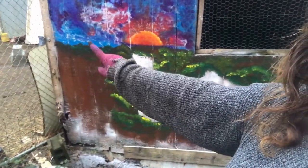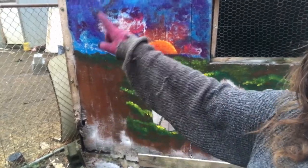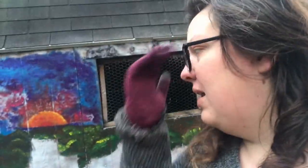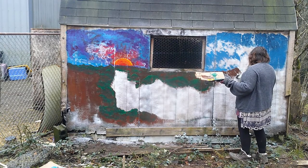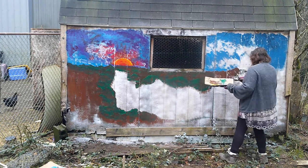I've left that mostly brown because I do intend to put a big tree right there, and so I want that brown to mostly be not a highlight, a backlight almost, because I'm gonna do the tree much darker than this brown.